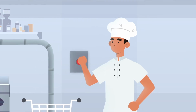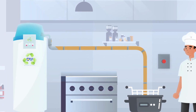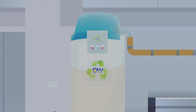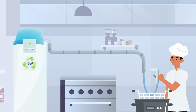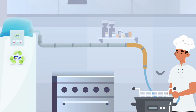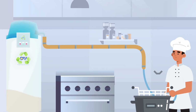If you have a self-filtering fryer, the Direct Connect lets you evacuate oil with the push of a button. The wand system lets you evacuate your fryer automatically without having to use a self-filtering fryer.